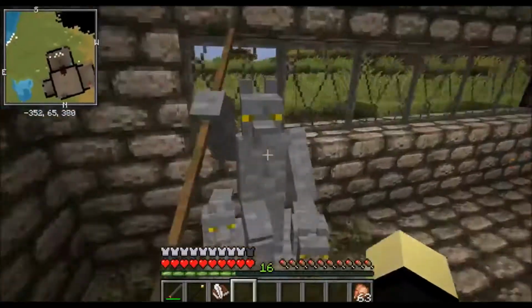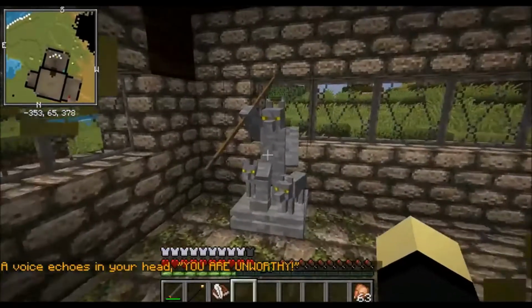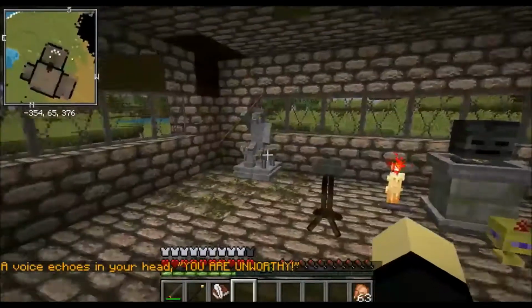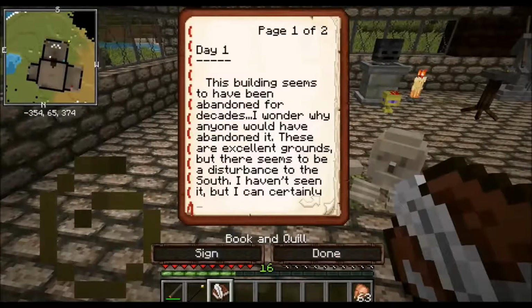And these statues, what are the... What? You are unworthy? What? Mining fatigue. What happened? Okay. I'm going to ignore that. We need to take down all of this stuff. It's dangerous. I don't know what it is, but we're going to go ahead and read this.